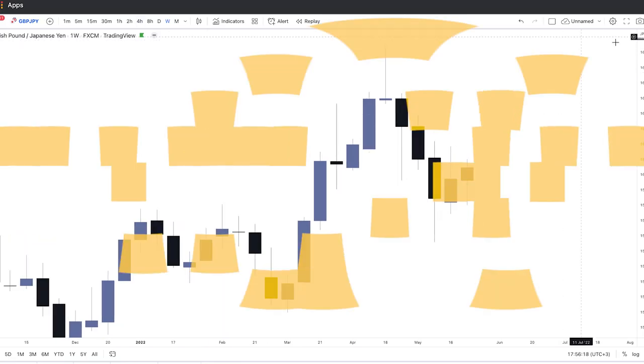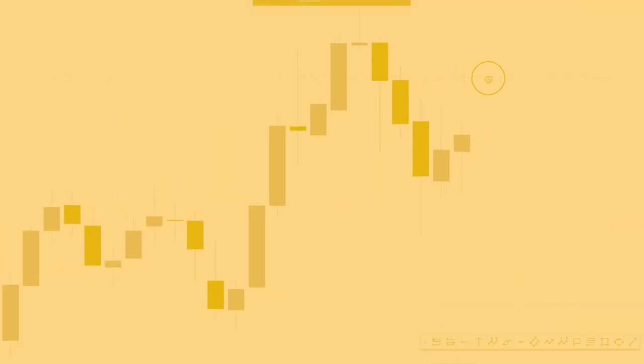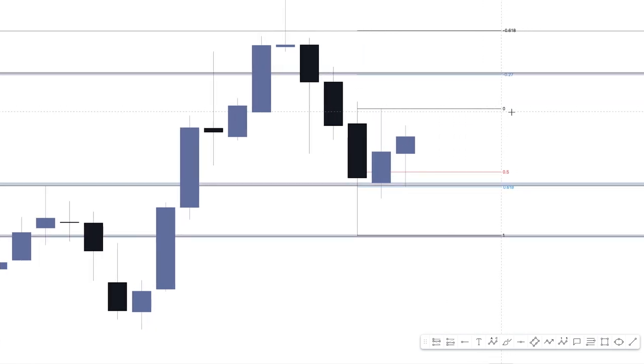So let's see the GBPJPY. GBPJPY is one of the pairs that most of the time I do analyze and I do trade. Okay, so now let's see what GBPJPY has for us.